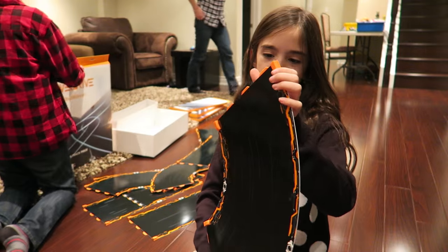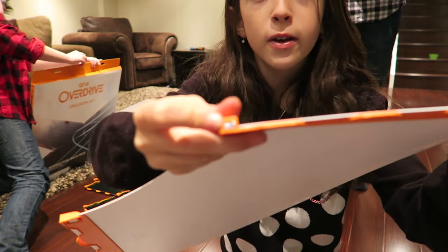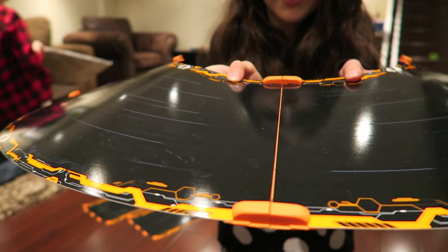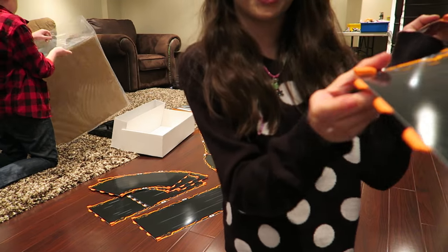Let's go! If you're wondering how they connect, like, is it complicated? There's actually little magnets right there. You just go one, two. Boom. And they're ready. Nice and easy. Just connected with magnets. Like, if you think these pieces have to connect to something, no.